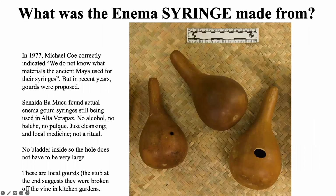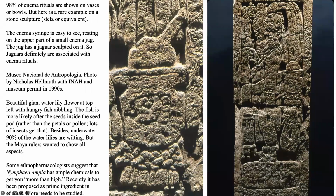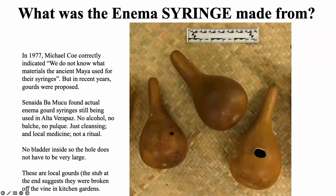She found these gourds. People are still using them. And also Norma found some others. So again, with these gourds, you don't need to stick a tube on them. They have the tube. And notice they also have the hole, but they don't have a bladder inside. So the administration is slightly different. And they're not administering drugs.